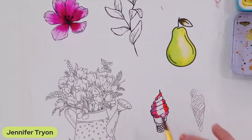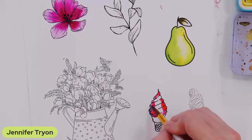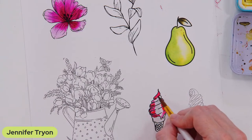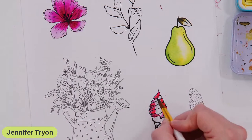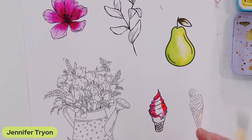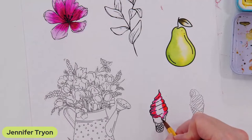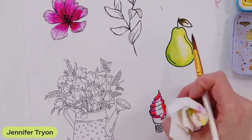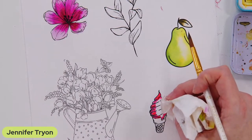Okay, just like that. Now this does not look good, but that's all right. We're doing this in stages. This looks like you painted the sides and nothing else. But that's because we're practicing preserving the highlight. So I've just gone along the edges. I have kind of gone out of the lines, but whatever. And then I've got a little extra pigment here.